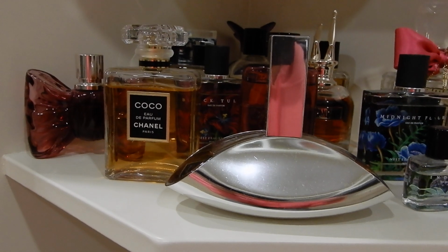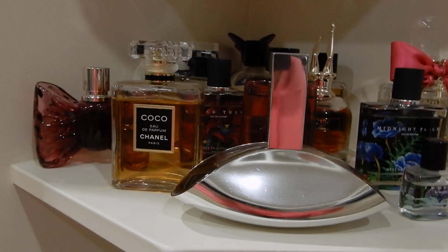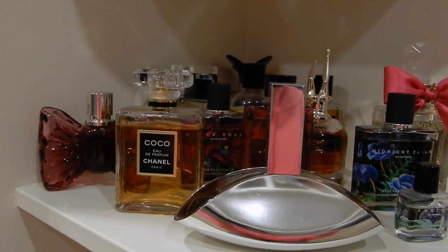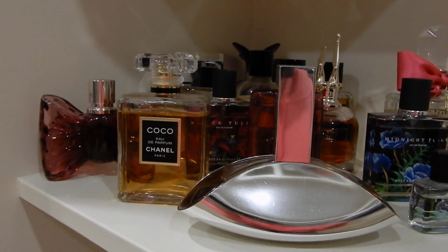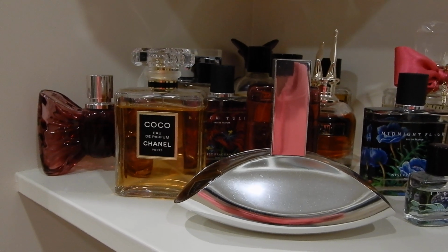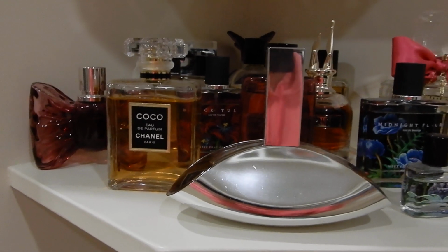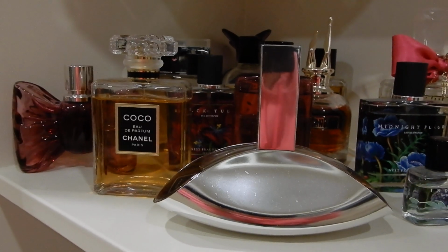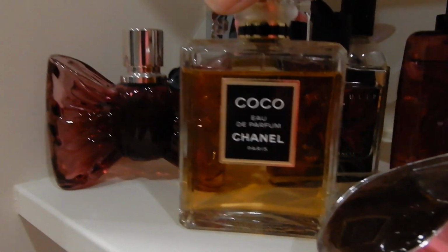I got my first bottle of Coco from a high school boyfriend. And I fell in love with it. Fortunately, the scent doesn't remind me of him anymore, because that was a disaster. But he did get me hooked on a really great scent. So I'll give him that.